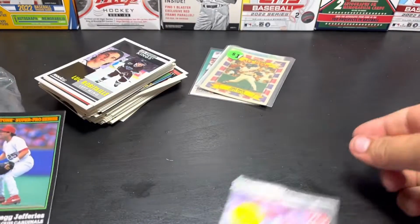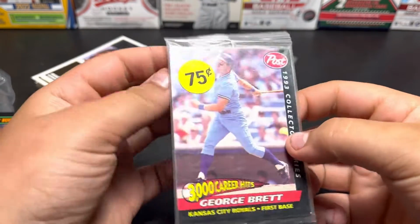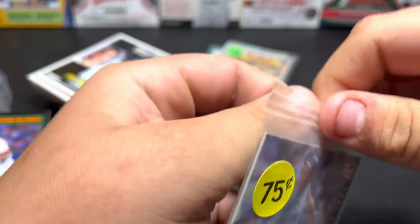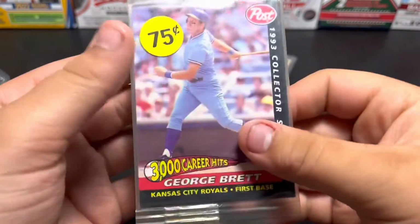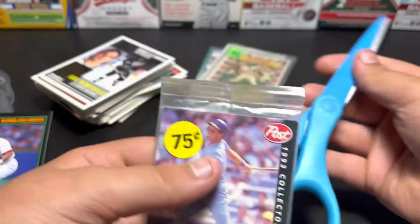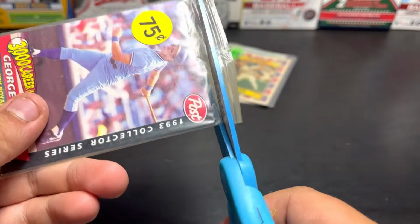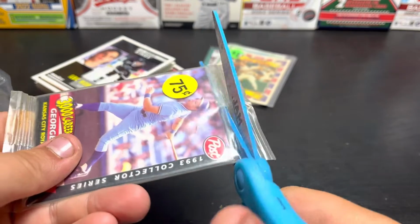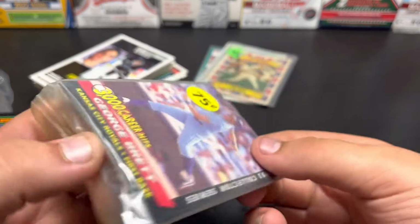And is it okay if I open this one? Yeah, you can open that one too. This one got George Brett, so Post cereal. So weird packaging here. It's so chewy. Do you need a knife or something? It's 93 cards. Don't worry, I will not cut my hand. Or the card. The card's more important. I think I'd rather cut the card than my hand. Okay, there we go.